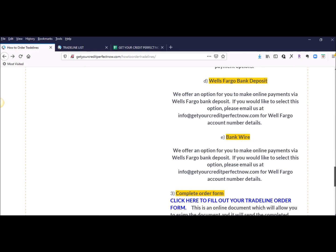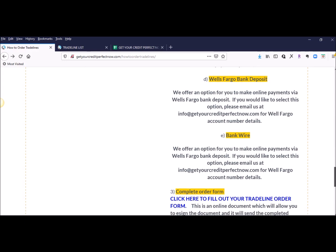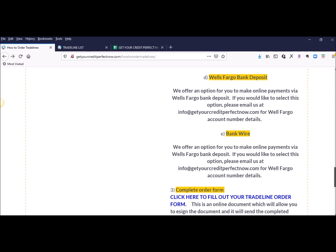The final option is BankWire, and this option would allow you to wire funds directly from your bank account to our bank account for your payment. You can do that by submitting an email to info@getyourcreditperfectnow.com, and we will get that information over to you.